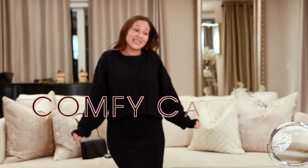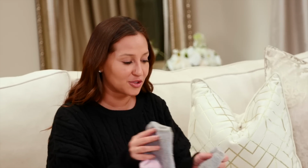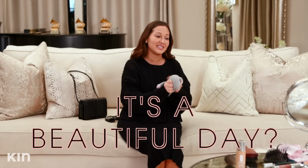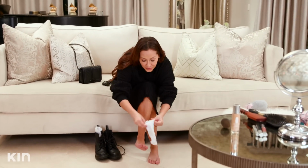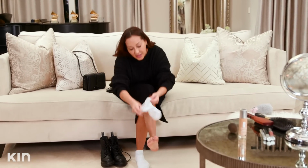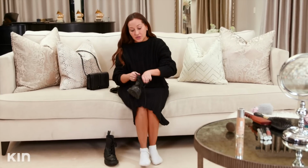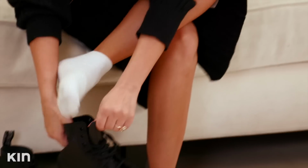See, look how cute this is. Super cute, I love this. Okay, now, yes, I am the queen of a good fuzzy sock. I feel like Mr. Rogers right now. Just saying. Here we go. So I am loving these boots. I actually got them in white as well, but they're literally my go-to for everything right now.